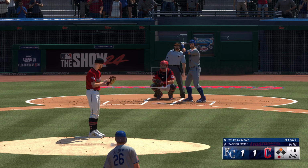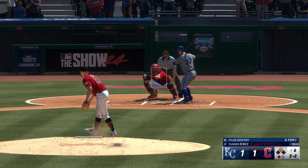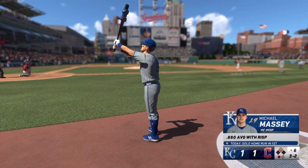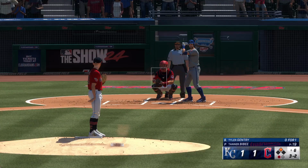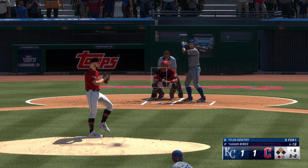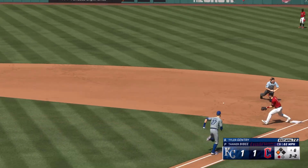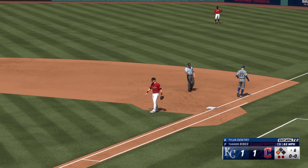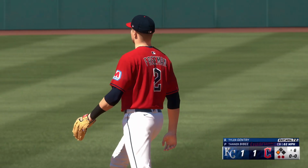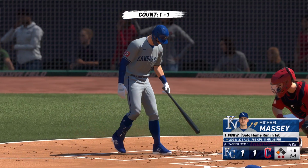The go-ahead run is at second here in extra innings. The next pitch misses, and it's 3-2. Michael Massey waiting for a turn at the plate. Man at second. Up the middle. Freeman tossed to first. And there are 2 outs. Not a bad outcome in that spot. The runner moves up to third, and now they have a chance to drive in the go-ahead run. It's not a hit, but at the end of the day, it's a good at bat, especially when you're playing extra innings.